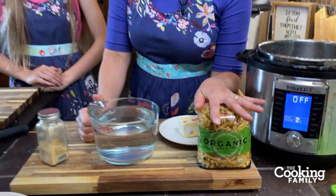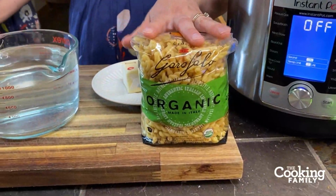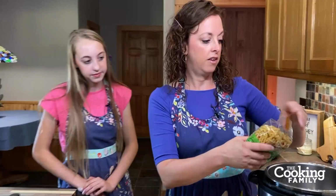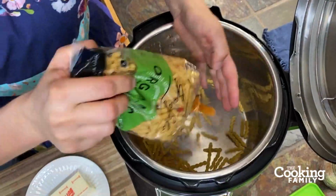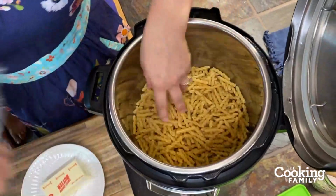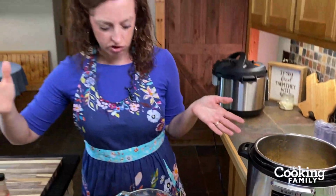Okay, so we've got 1 pound of pasta, and you can use any kind of pasta. If you use gluten-free, use gluten-free. If you use regular, whatever, if you have a favorite like lentil pasta or higher protein, any kind of pasta will work. And we're just gonna go ahead and put that in the pot. This is 16 ounces. And the ratio for cooking pasta of any kind is 1 pound of pasta, 1 quart of water. Or you can also use chicken broth.